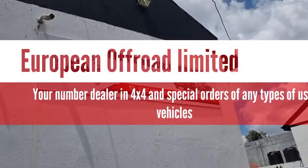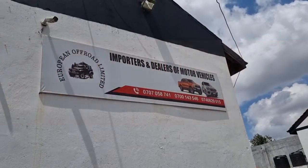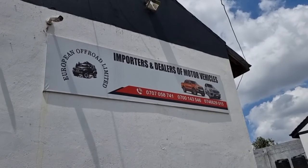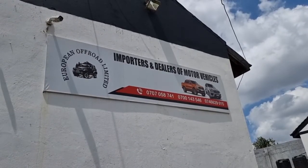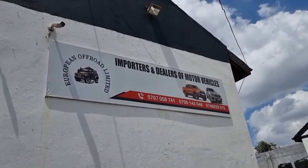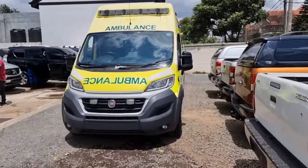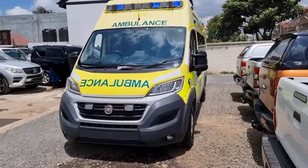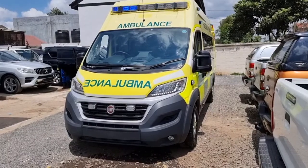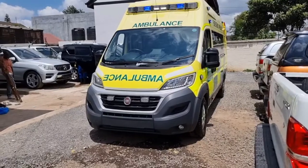Hi guys, today I'd like to bring to you a very special import that we did for one of our very special clients. I'd like to take you through this motor vehicle, which is essentially going to be a game changer in the life-saving industry. So guys, here we have a Fiat Ducato, which is an ambulance that we bought in for a very special client of ours, and we've imported this particularly on request.